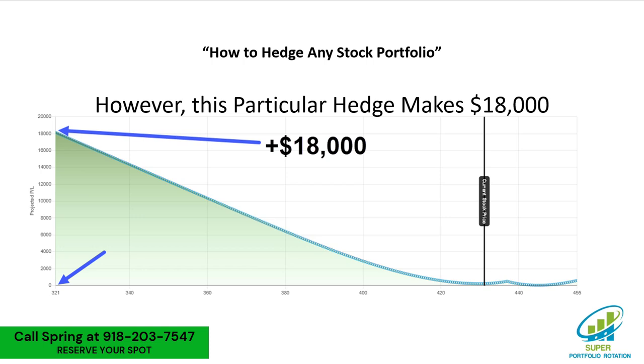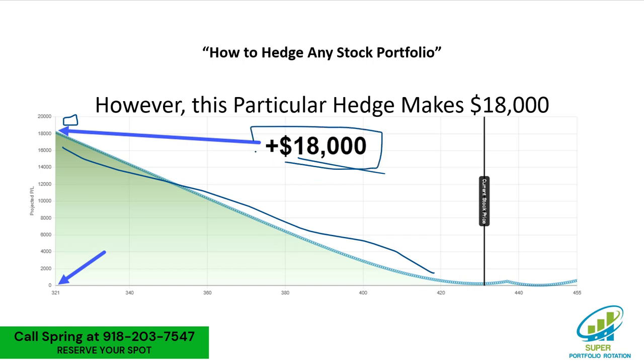Now, it's not going to happen that way all the time, and there are different things that you're going to be wanting to do that's probably going to drop this a little bit as the market moves down, because you don't want to put on a trade and watch it go up to a value of $18,000, and you continue to hold on to it, and then it comes right back down, right? What you want to do is reposition the hedge, and that's what this video is all about, and that's going to preserve a good large chunk of that $18,000.